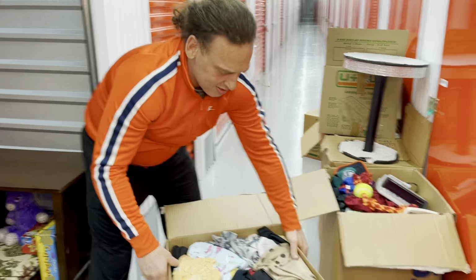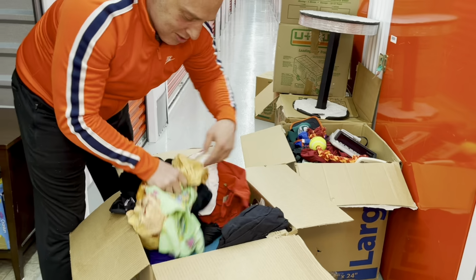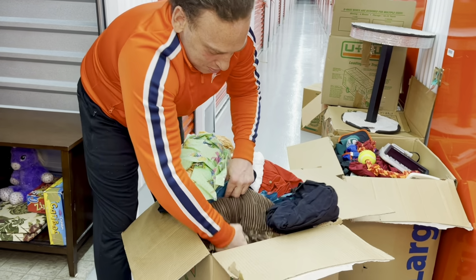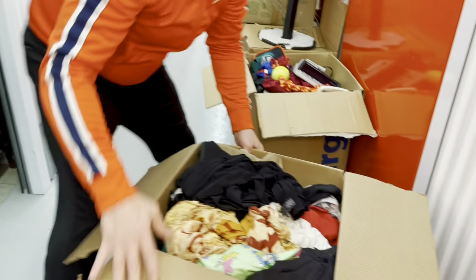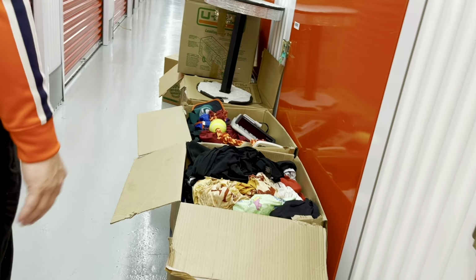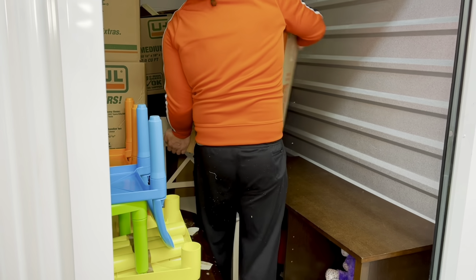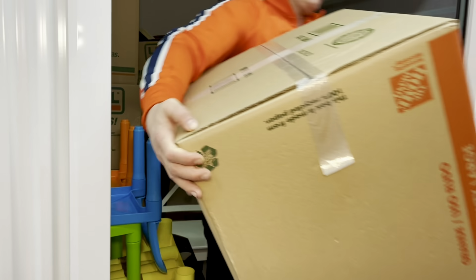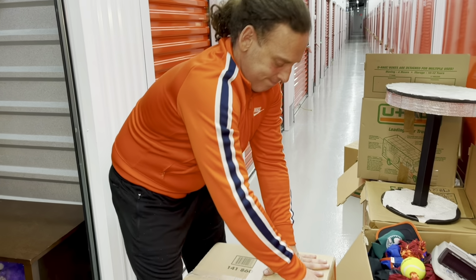Nothing too promising yet. Lots of clothes. Again, clothes, bedding, clothes. So the Goodwill's gonna get a nice donation pile, and I'm gonna get a nice workout carrying these 50-pound boxes. But this is what it's all about.